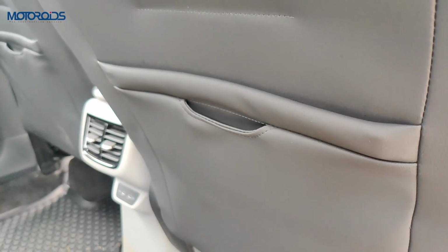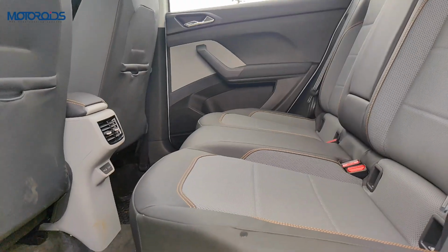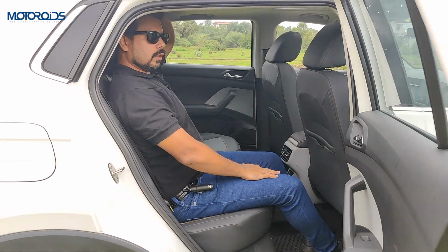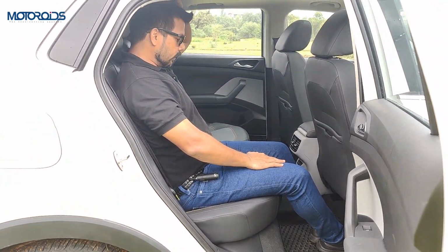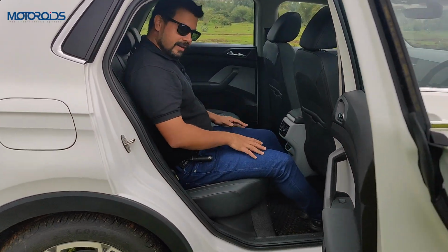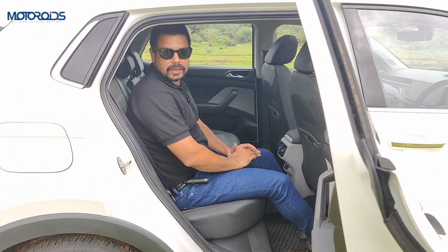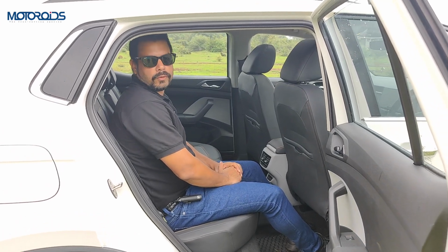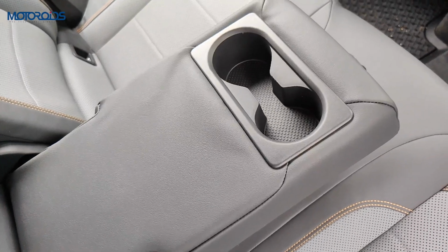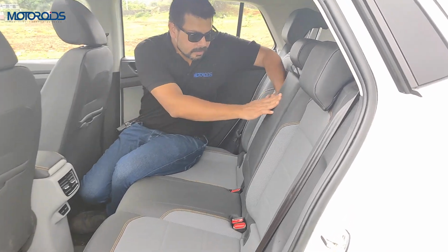In the front seat back, you have the space for a cell phone holder, and then you have this back pocket. You don't have a seat recliner here, but the angle of the seat is pretty good. There is ample headroom for up to a 6-footer, so no complaints there as well. And I really find these seats very comfortable. I sat in them and I instantly found them extremely comfortable, and the suspension setup of this car is also pretty good. So if you're going for a long journey while being at the back seat, you will not have any trouble whatsoever.